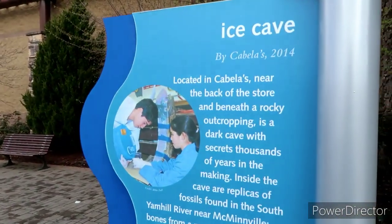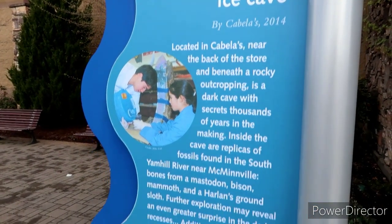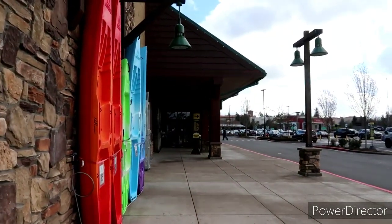An ice cave located in the Cabela's near the back of the store. All right, we're gonna go in there next. Let's head right in here and check it out.